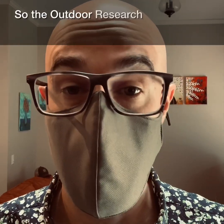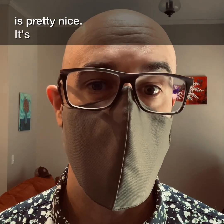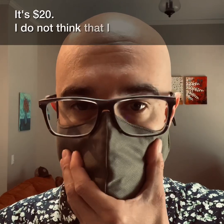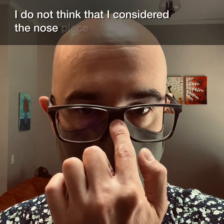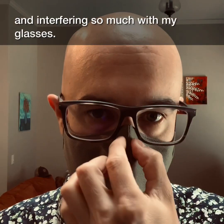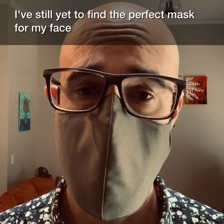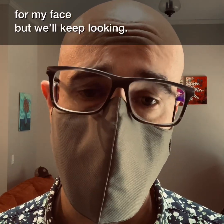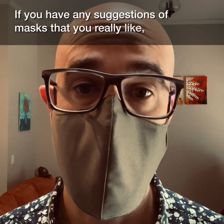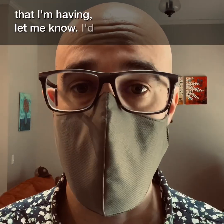So the Outdoor Research Essential Mask is pretty nice. It's $20. I did not consider the nose piece going up this high and it interfering so much with my glasses. So I've still yet to find the perfect mask for my face, but we'll keep looking. If you have any suggestions of masks that you really like, that you think kind of solve these problems that I'm having, let me know. I'd be curious to learn.